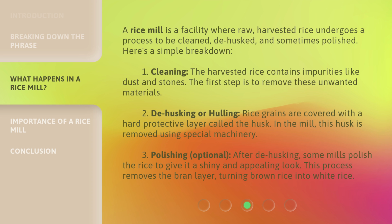2. Dehusking or hulling. Rice grains are covered with a hard protective layer called the husk. In the mill, this husk is removed using special machinery. 3. Polishing. Optional. After dehusking, some mills polish the rice to give it a shiny and appealing look. This process removes the bran layer, turning brown rice into white rice.